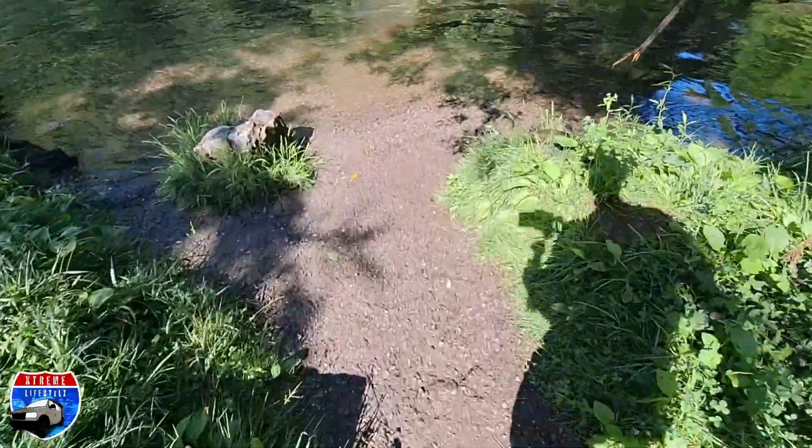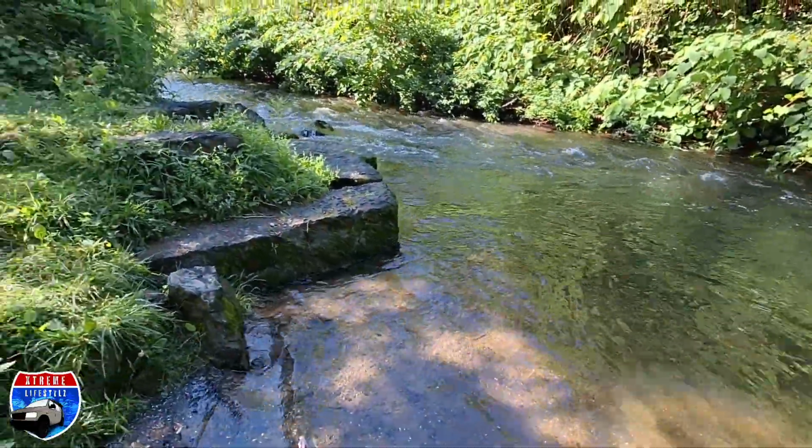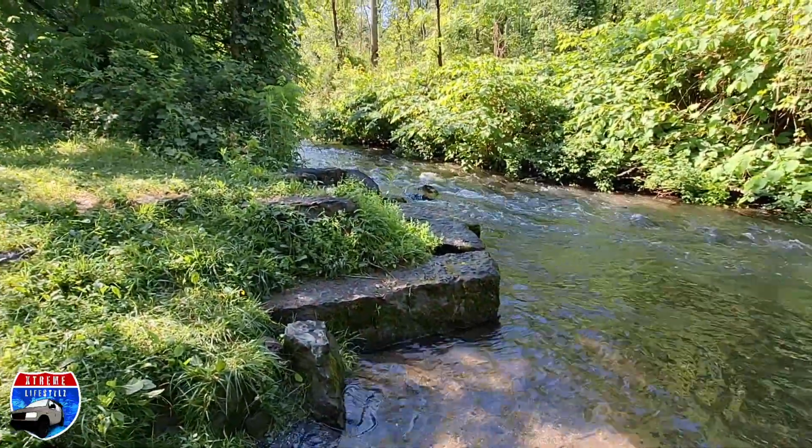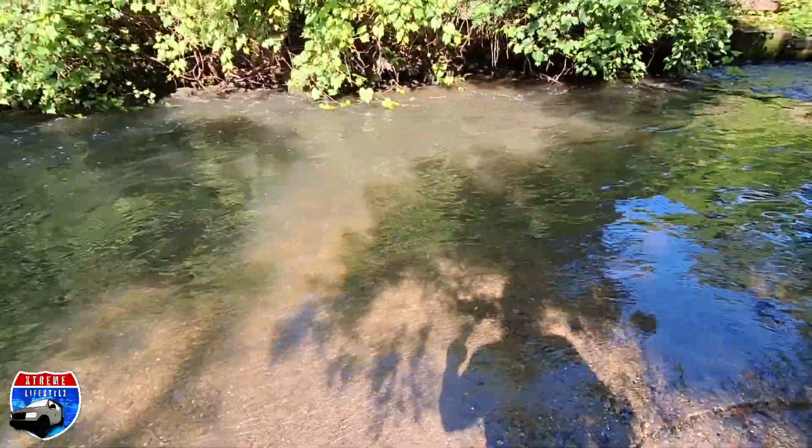First thing I noticed was the trails right down to the water, so I had to run down real quick and cool off. That's pretty deep right there.